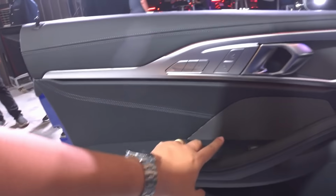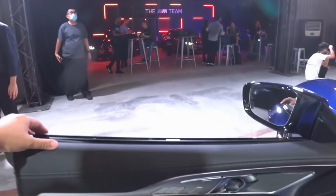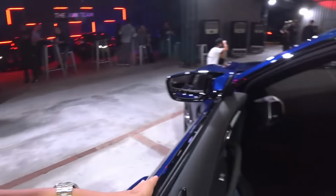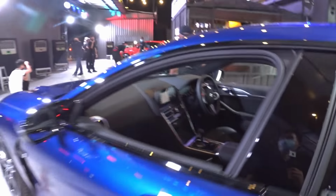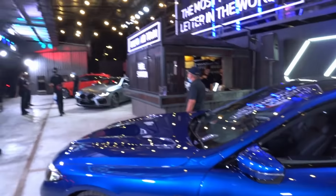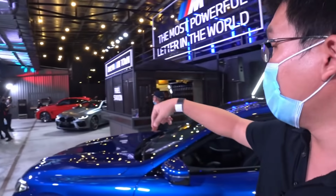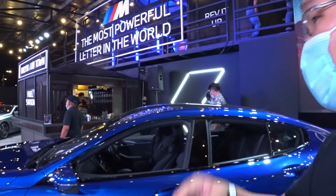Now you see here with the passenger seat, you've got the lock and unlock button. Well, I would expect it from a car that's worth 1.45 million. So pricing wise, the M8 Coupe and the M8 Gran Coupé are about the same, 1.45 million. The difference between these two is just about 3,000 or 4,000 ringgit. So it makes no difference.